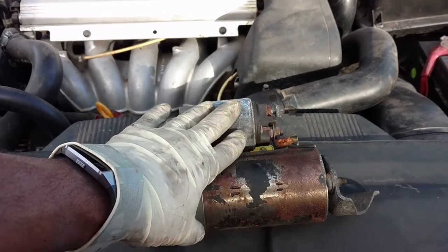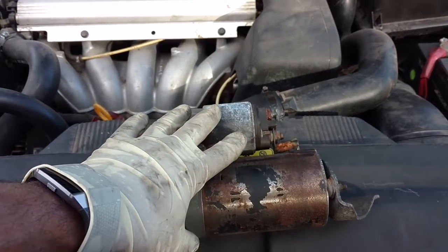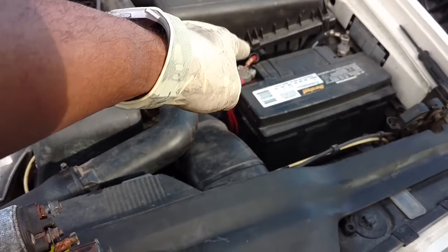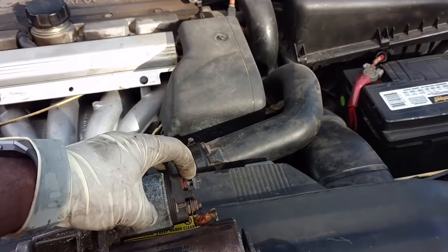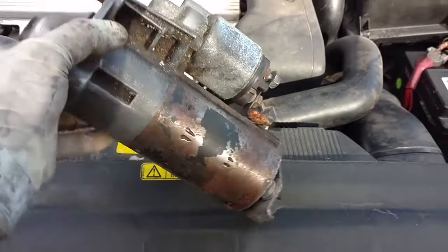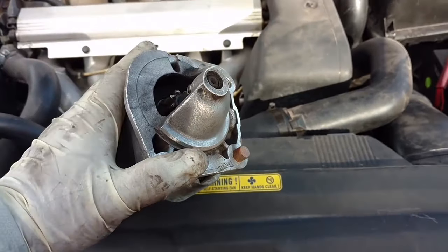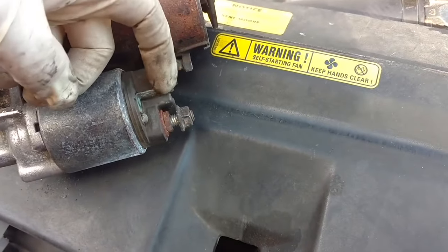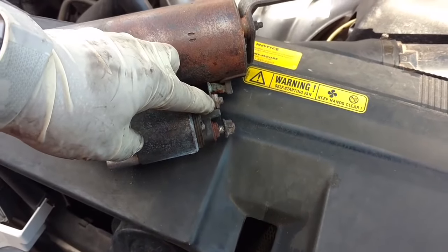Last but not least, you have the solenoid. The solenoid gets the signal from the ignition system to power the starter. The starter gets the power directly from the battery. That big cable leaving the battery goes right over here and connects to this part of the starter. So the starter is always getting power. The starter is grounded because it is mated up against the transmission and engine. So that grounds it. And then you have a little wire that connects here. That's the wire that is energized on the solenoid when you turn the key to the start position.